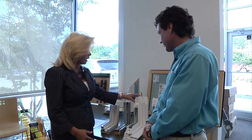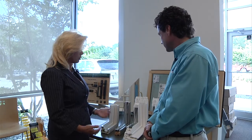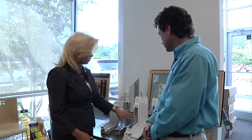And then as far as our vinyl product, it's still very insulating because of the new technologies by showing the multi-chambers, but it may have a tendency to expand and retract. But what's so nice about that is that you still have a cost-effective product that would allow you to have a variety of glass to choose from.